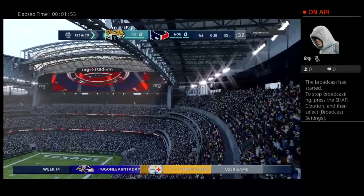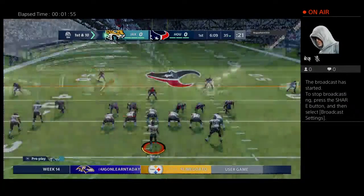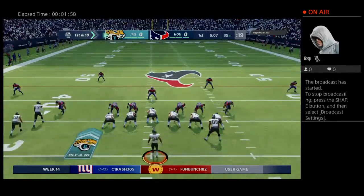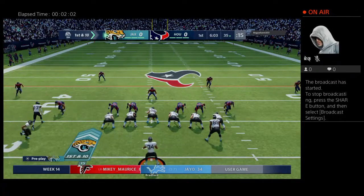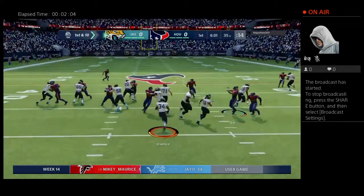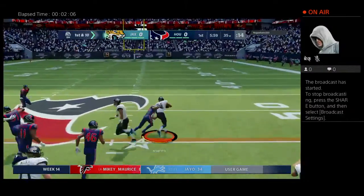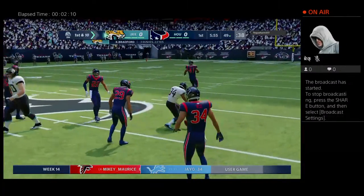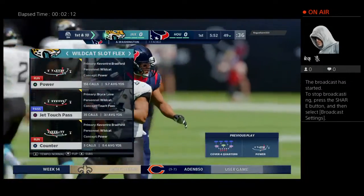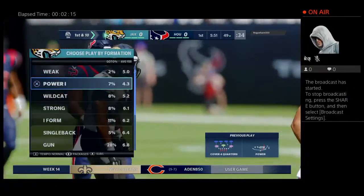Well, he's enjoying things so far here this afternoon. Sees a crease and bursts through it for a solid gain. Ball up to the 35 now as they come up on 1st and 10. Getting this just shy of midfield. They'll spot it at the 49. That one good for a gain of 13 for Jacksonville and a first down.